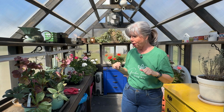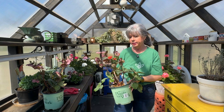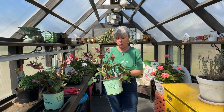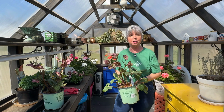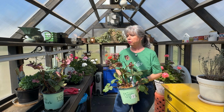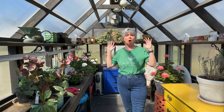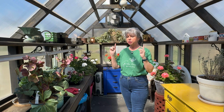So here we go. I have been wanting hellebores in my garden, and what I decided this year is to purchase some. But what I'm going to do today is actually put these gorgeous hellebores in a pot. They're going to be in that pot till probably the first week of May, so about 6 weeks. Hellebores are cool weather lovers. They love shade, so I'm going to put them in a shady spot.